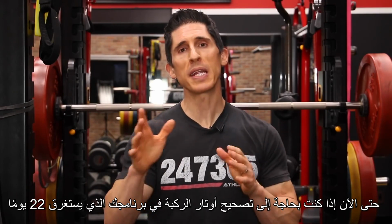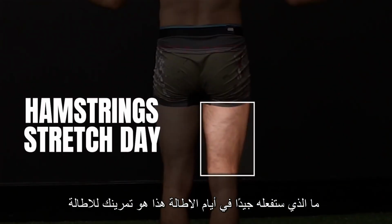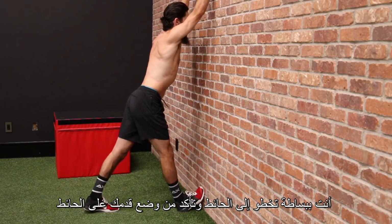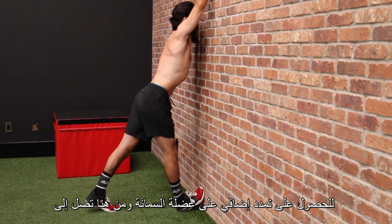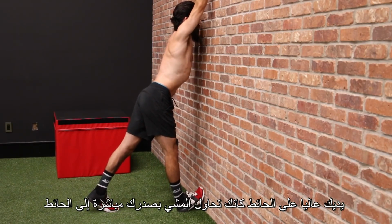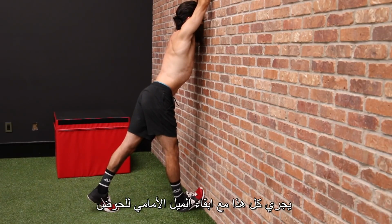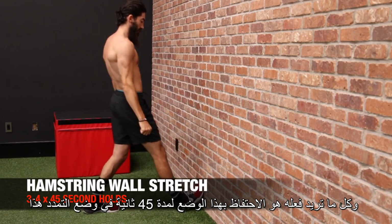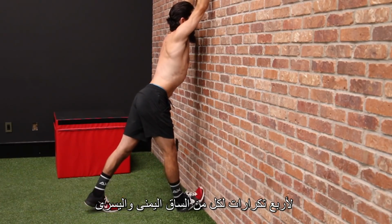So now if that was you and you needed to address your hamstrings in your 22-day program, what would you do? Well, on your stretching days, this is your stretch. You simply step into the wall, making sure to put your foot up on the wall to get an additional stretch on your calves. And from here, now you reach your hands up high on the wall as you try to basically walk your chest straight ahead into the wall. This is all being done with that anterior tilt of the pelvis, right? Making sure that you have that arch in your low back. And all you want to do is hold this for 45 seconds in that stretch position for 4 reps on both the right and the left leg.